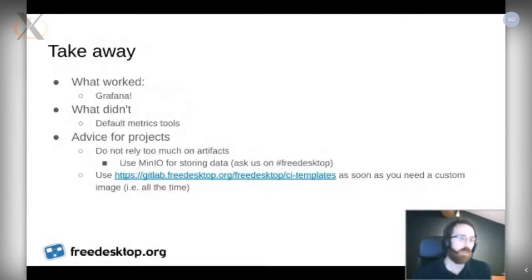So I've got a few takeaways. The main thing is that as soon as we had Grafana, this helped everybody to know what was going on and to help us monitor the state of the current installation and the actual cost. So Grafana was great. It's integrated with GitLab, so that's really nice. What didn't work, for the past 6 months, is that the default metrics tool did not match our needs, which are basically that we want to have per-project metrics, not just global ones at the instance level.